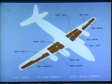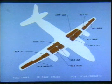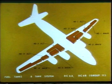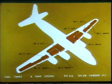The DC-6 and DC-6B Group 1 aircraft have a 10-tank fuel system, one main and one alternate tank for each engine, plus an auxiliary tank in each wing. The auxiliary tanks in all UAL DC-6 aircraft are deactivated. The DC-6A and DC-6B Group 2 aircraft have an 8-tank system, one main tank and one alternate tank for each engine.